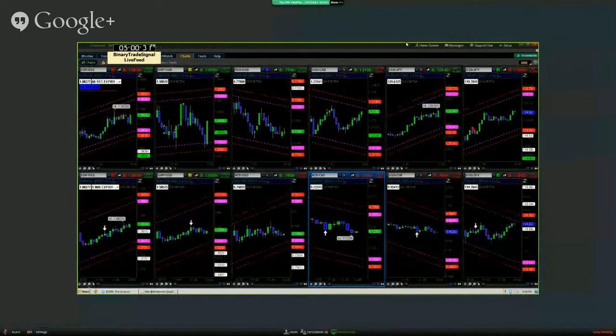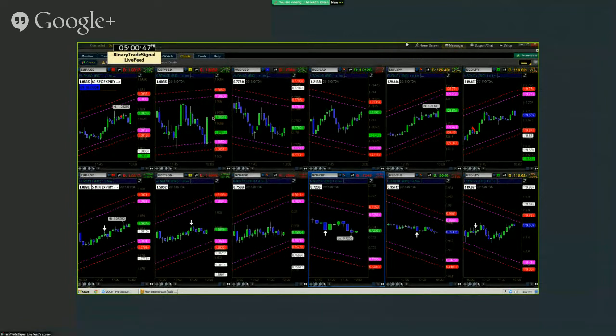Like I said, y'all can take this, ladies and gentlemen, you can take this to the bank. Every time it's magenta, we get a red line, we get an entry signal. You can best believe more times than not it's going to win. We didn't even get an entry signal on this, and it won just by touching the magenta line and going in the opposite direction afterwards.